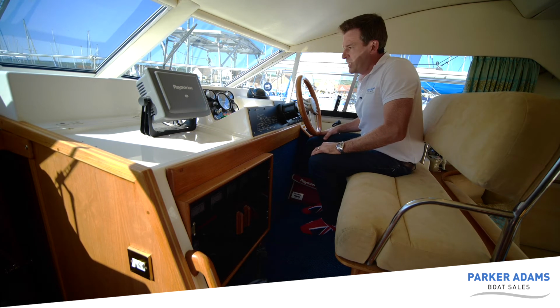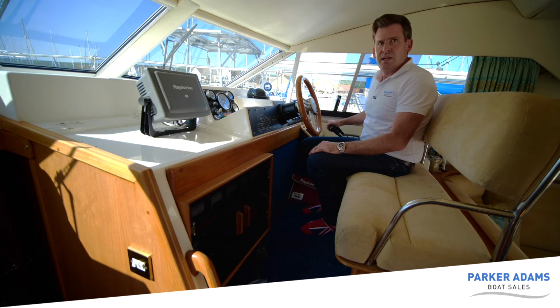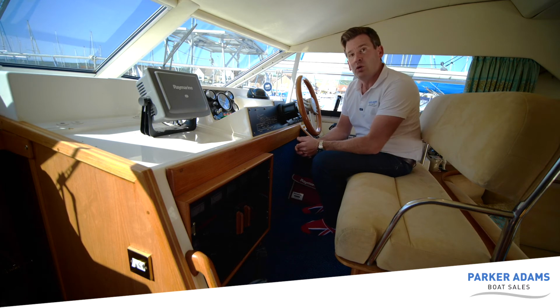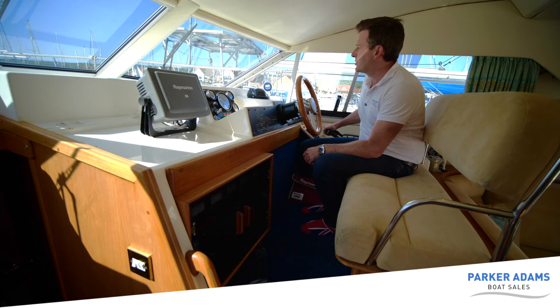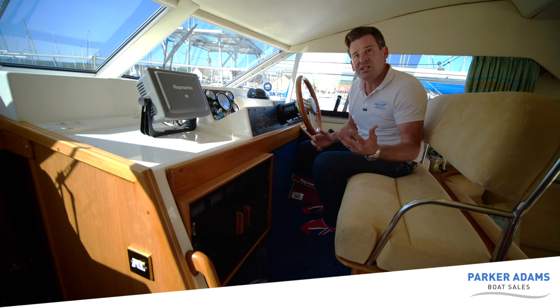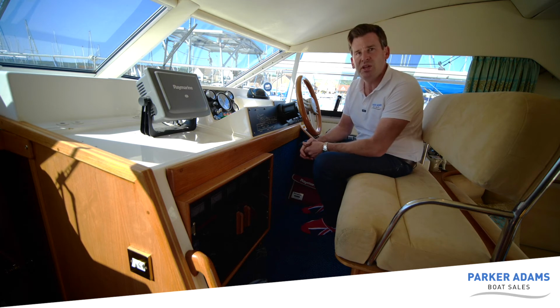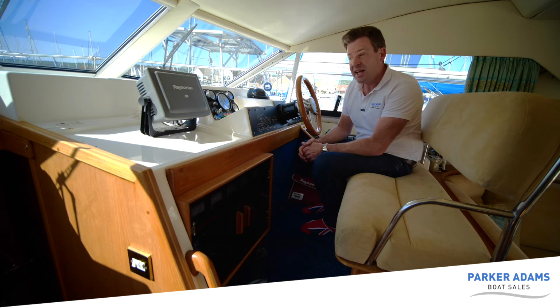Sorry about the beeping. And actually, both engines are under the floor, and this is them running now at 1,500 revs, 2,000 revs, but listen how quiet it is in here still. I can still talk to you normally and you can still hear me, and it shows how good the soundproofing is down here. And I really like this.